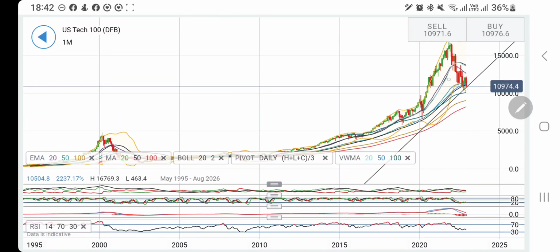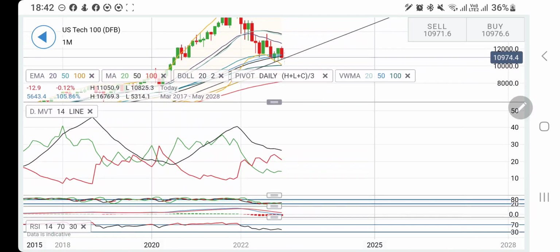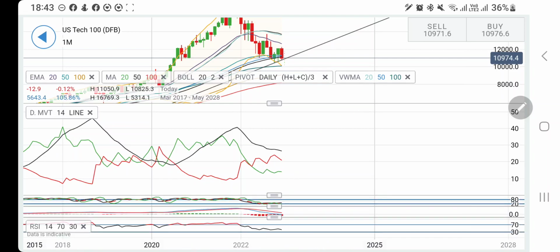Now let's have a look at the monthly chart. On the monthly charts too, it is trading comfortably above the 100 period moving average, though the 20 period moving average is far away at 14,000 levels. The directional movement here is bearish. It is trying to converge a bit.